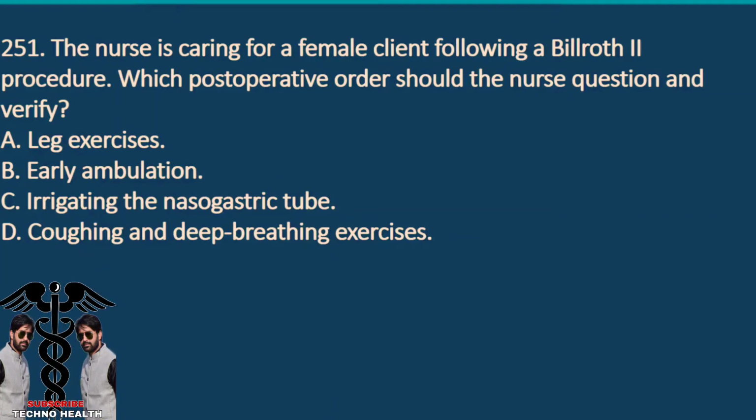Question 251. The nurse is caring for a female client following a Billroth 2 procedure. Which post-operative order should the nurse question and verify? A. Leg exercises. B. Early ambulation. C. Irrigating the nasogastric tube. D. Coughing and deep breathing exercises.